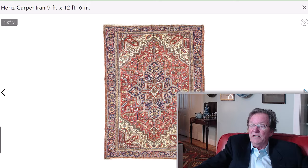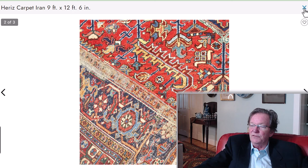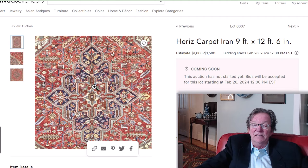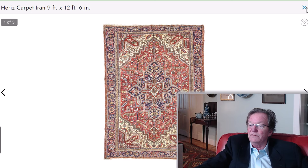So they've got to find some better way to do the photography, I think. But anyway, this is a very nice Iranian Heriz, 9 by 12 feet, with a $1,000 to $1,500 estimate. I love Herizes. I've owned a few of them here in the house, and some big Farahan Sarouks too, like carpets. Anyway, this was a nice one.